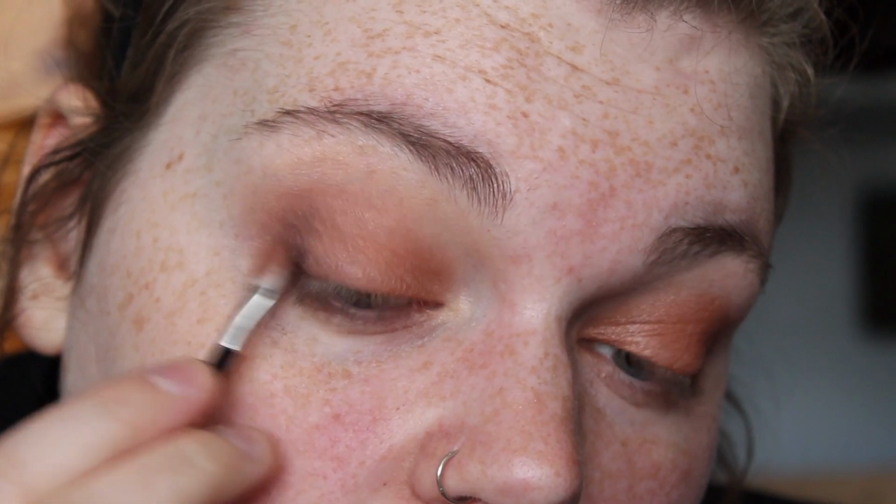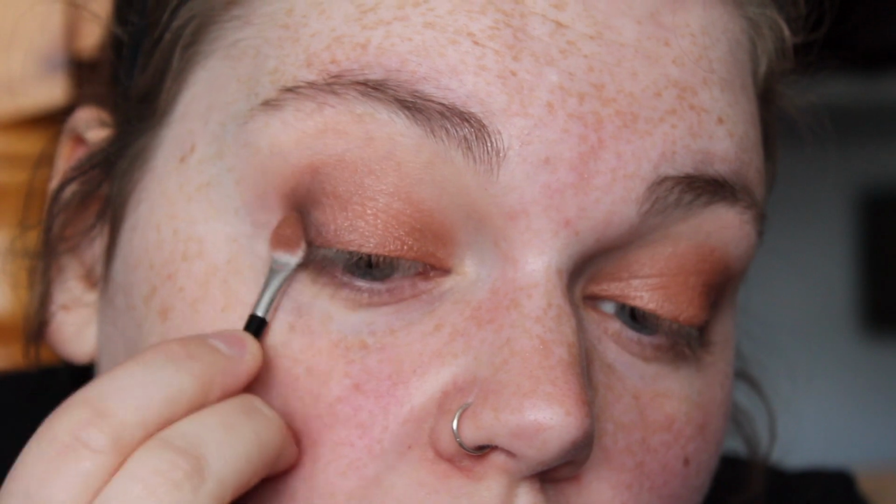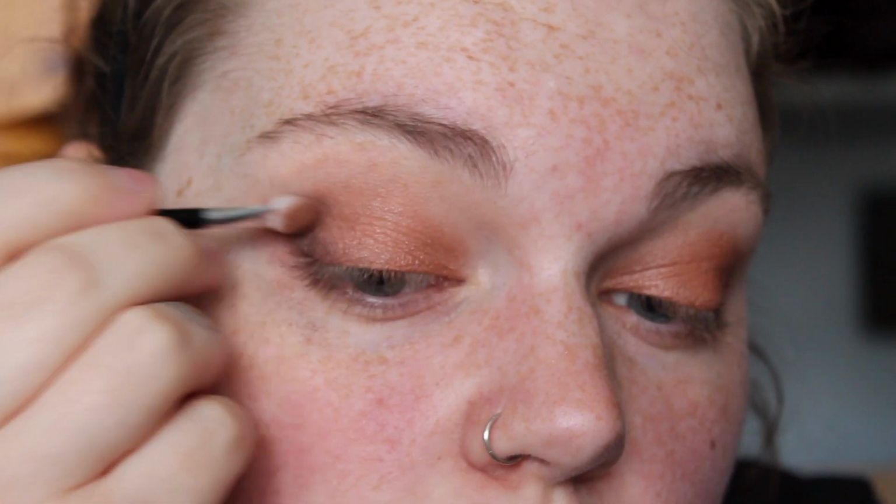You can see I'm getting some fallout. That's okay. I'm just, again, packing this in my outer V region, and a little bit wedging it into my crease. Just a bit like that.